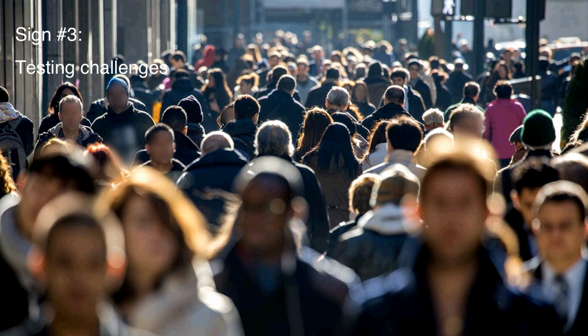Another one, and this is kind of a corollary to the last one, is around testing. So these devices need to work on a wide spectrum of the human population, and everyone is different physiologically, and in terms of skin tone and how their body responds to different activities that they put them through.